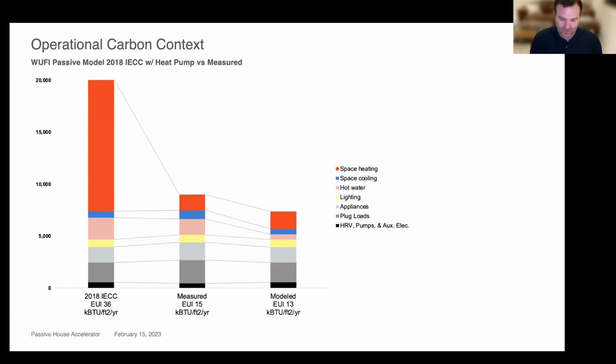with the same lighting load, same appliance load, same hot water usage, same occupancy loads. And that's the value on the far left. Basically, I just took our certified model that we submitted to PHIUS with all the final data for the project and changed the building enclosure.